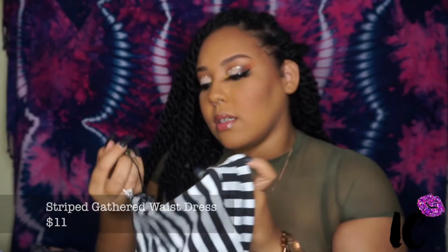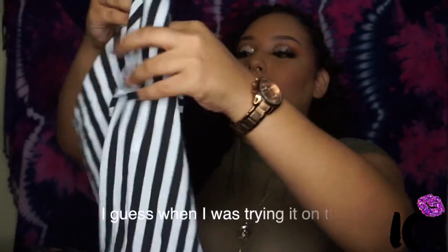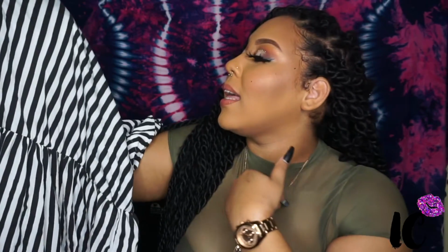Okay. Next item is the striped gathered base dress, black, size large. I really like this dress. I really like these style dresses where it has the cinched waist. I think it's cute. It could be a grammar issue for some people, but I think it's cute. They also have this in different colors. I wanted the white and green one, but it was sold out when I went to purchase, so I just got the black and white one. It's cute, fits cute, and it's nice and flowy.